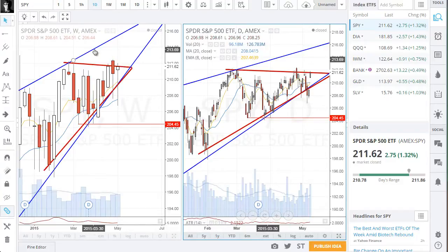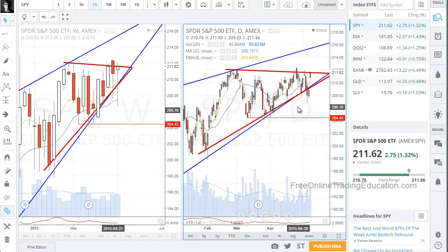However, I can't erase them. If I were to delete these, they would delete also. So I'm using TradingView, and I hope there is a way that I can make these lines different from the lines that I have here. I just need to figure it out. Still learning the ropes here.